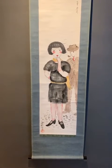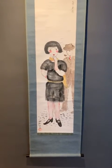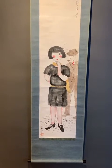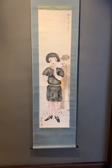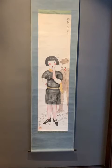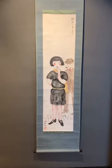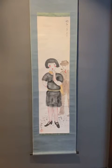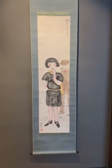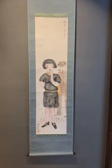And so, as I said, this Taisho into early Showa period of the flappers and of the Moga and Mobo are very important. And in terms of Japanese art history, these images are really striking. They're whimsical, they're fun, and also very different from all of the other work that was produced. And so, because it's so different, it's also rare. And so it's a very rare opportunity that I can show a print and a painting.